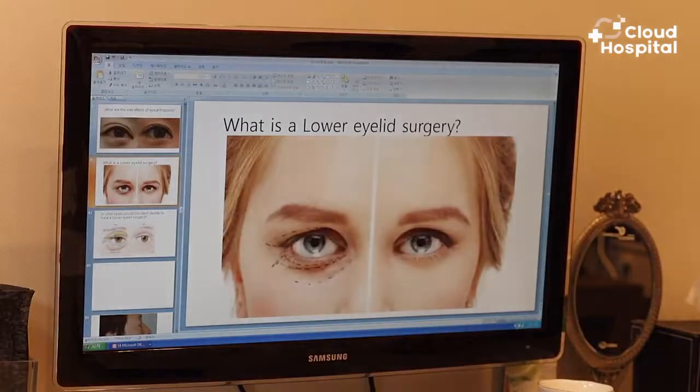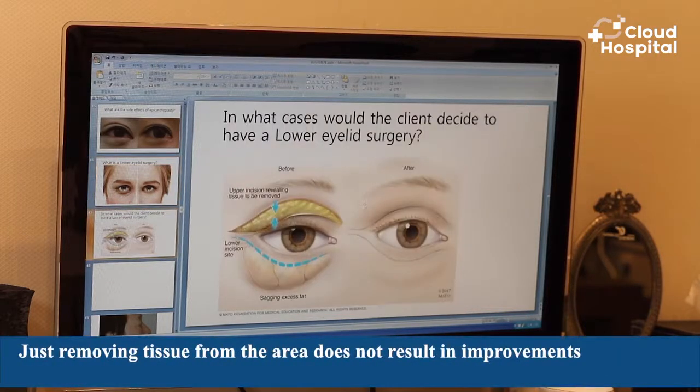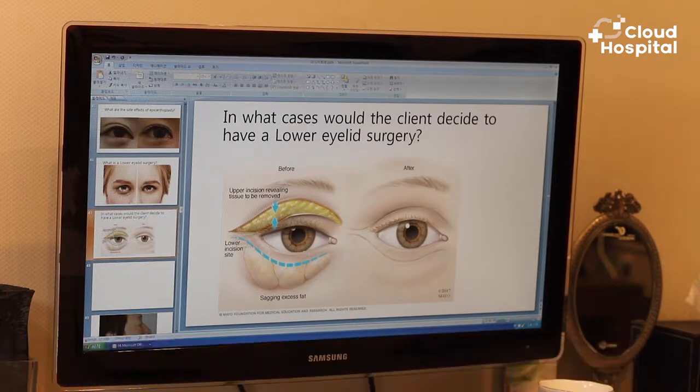So for the lower eyelid, how do you actually do lower eyelid surgery? In the lower eyelids, as we age, we develop wrinkles and eye bags. So how will we take care of this? For the upper eyelids, we perform incisions, take out the fat, pull, etc. But for the lower eyelids, just removing tissue from the area does not result in improvements. Just removing the eye bags will not result in improvements.